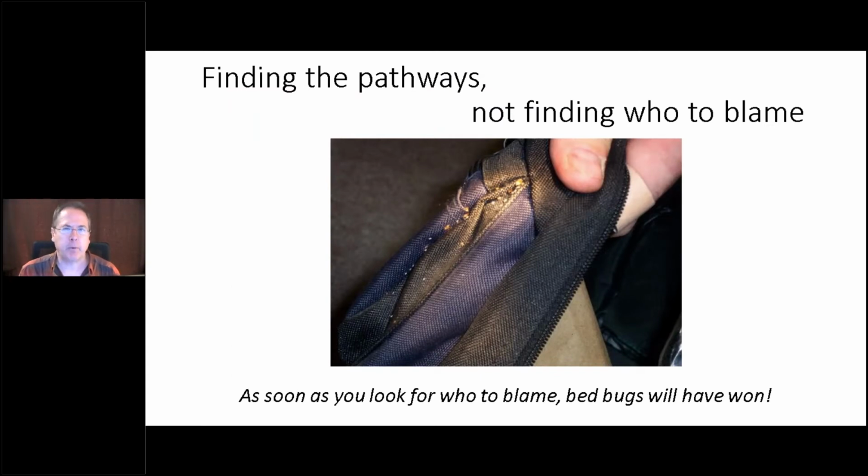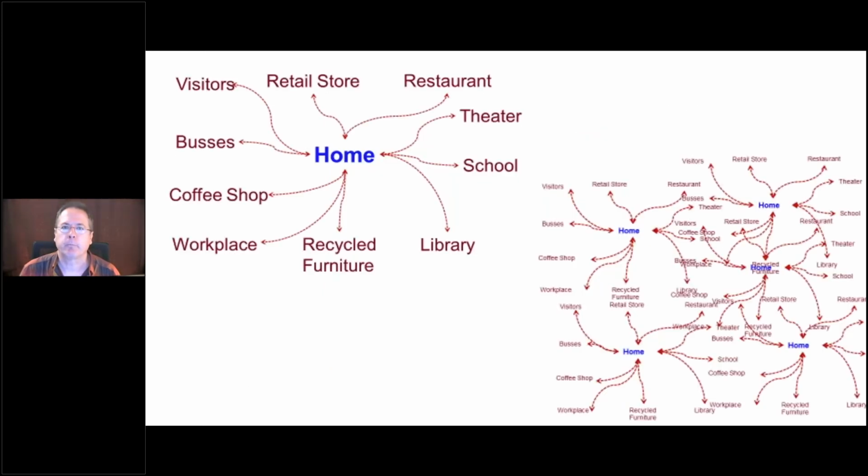Again, it's not about blaming residents. It's about finding those pathways that bed bugs are using to get into areas. Again, as soon as you start looking for who's to blame for bringing the bed bugs in, you've lost the battle. Bed bugs will just be a bane in your life for a long, long time. So we need to get past that. We need to realize that they could get in and someone might have brought them in, but we need to focus on the bed bug infestations, not necessarily who's to blame and who's going to try and bear the cost, because that just does not work.